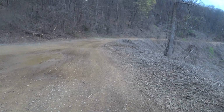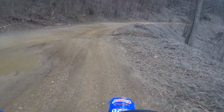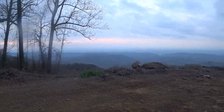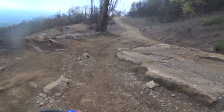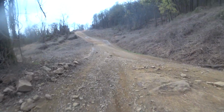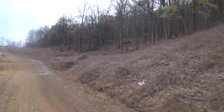Okay, I'm on G1 at the Overlook. I'm gonna go check out the Windmills, see if it's foggy up there. The Overlook didn't look too bad today. I was surprised. Not too bad.